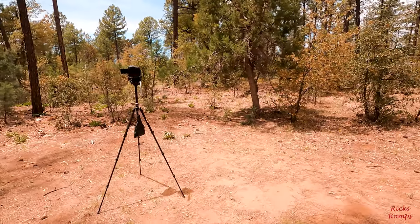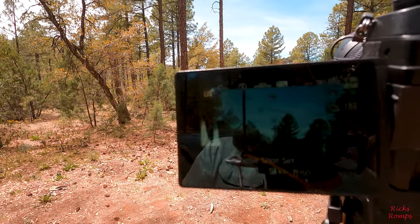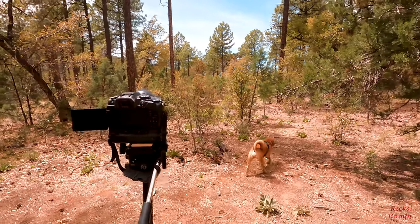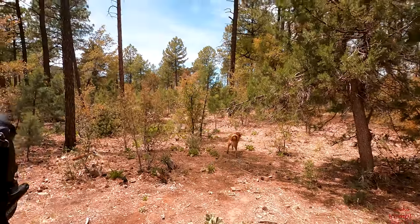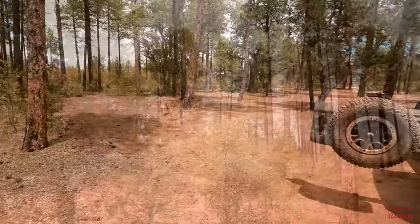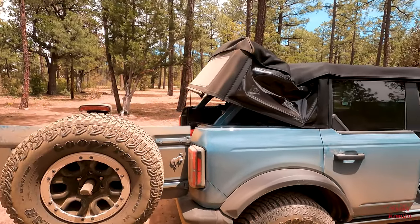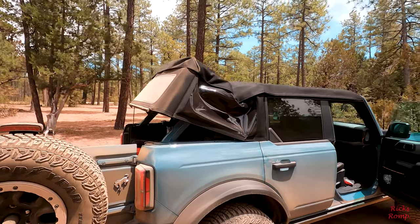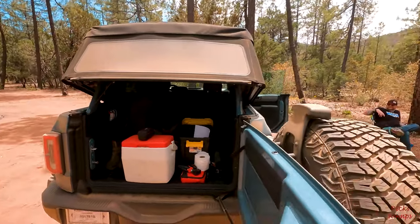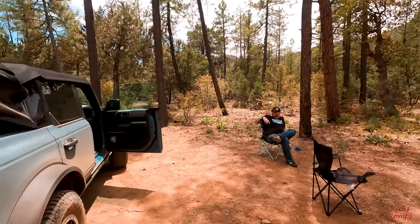Alright, so how is this doing? This is the time lapse going on. You really can't see that, I don't think. Still has 185 shots to go. And then Bailey and I might go take a short little walk. And this is the soft top that works pretty good. It's open right now so we can get a bunch of stuff out of the back. And Morgan said he might get a hard top eventually. Maybe, maybe not.